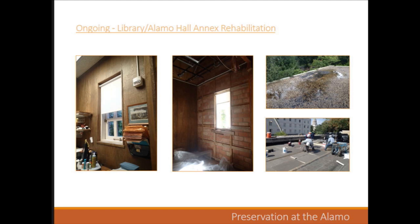We're also removing paneling, carpeting, and non-historic partition walls in the 1970s additions to improve office space and expand curatorial storage. You can see that the paneling is coming out of the 1970s areas at left and center. The roof is also being replaced, and you can see at the upper right how it collected water prior to replacement.